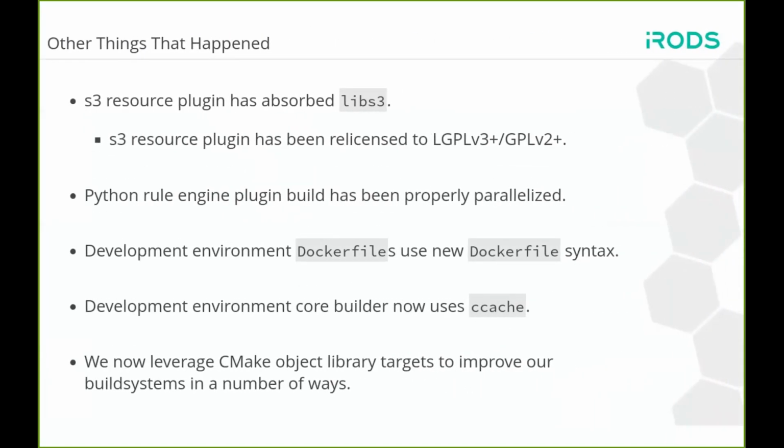Here are some other things that happened. As I mentioned before, the S3 resource plugin has absorbed libs3. This was done because libs3 wasn't really being maintained, and it made more sense to just adopt the code we need into the S3 resource plugin itself than to continue maintaining our own separate libs3 package with our own changes. This required relicensing the S3 resource plugin. So now either the GNU Lesser General Public License version 3 or greater or GNU General Public License version 2 or greater can be used when distributing the plugin.